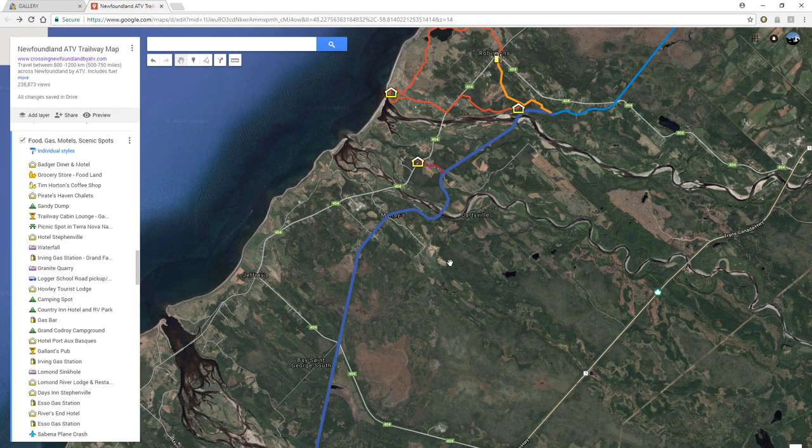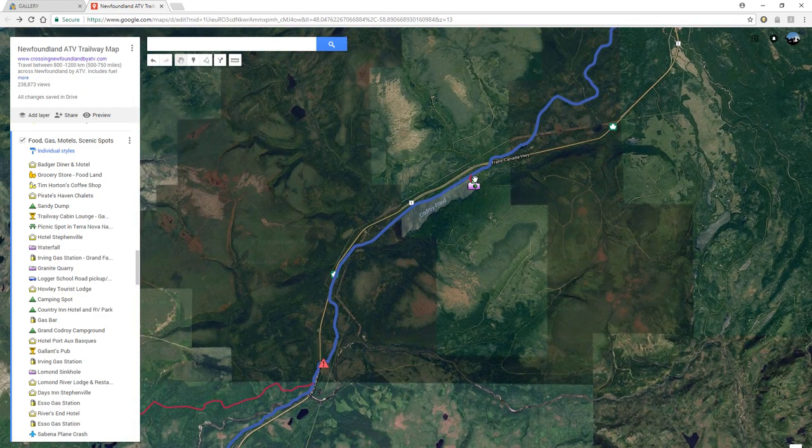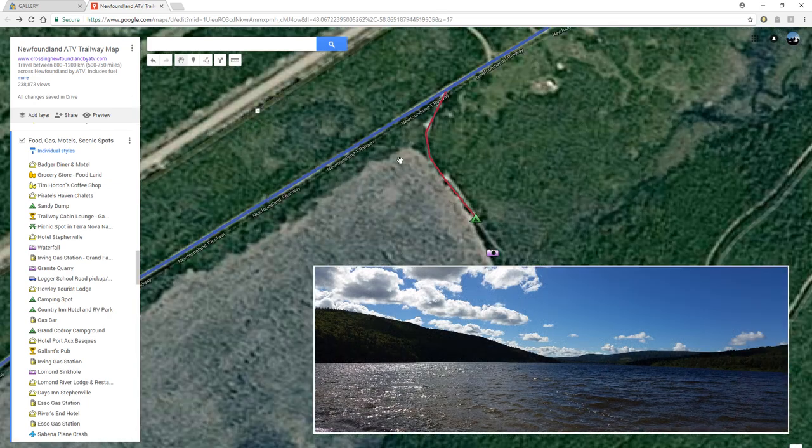So then we head out, we follow the rail bed, and usually in the last couple of years one of our first stops here is Codroy Pond. It's really pretty in here. There's a trail right off the rail bed, brings you right in here.